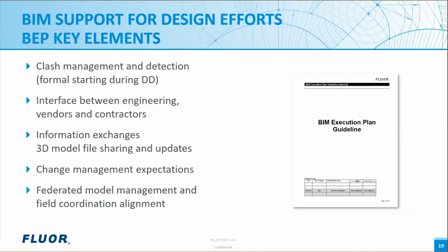And there are also other important bullets like clash management and detection, formally started during detailed design, interface between engineering, vendors, and contractors, information on the exchange of data, including 3D models, where their exchange space will be, how often they will be updated, change management expectation, federated model management, and field coordination alignment.